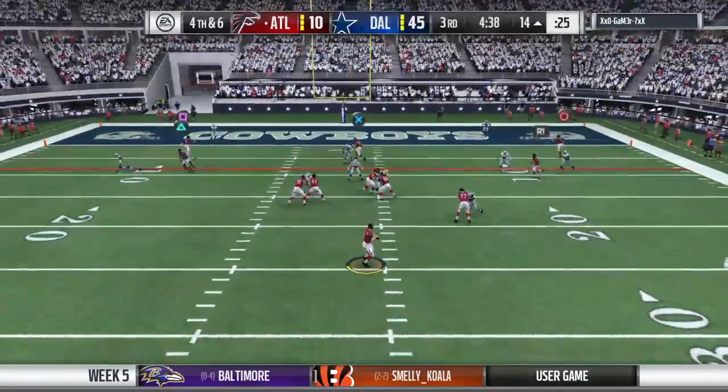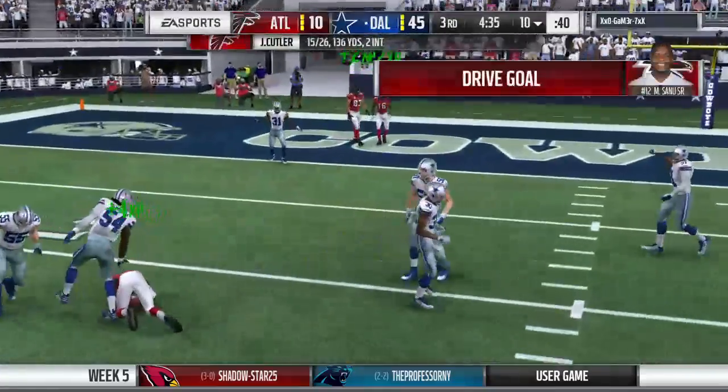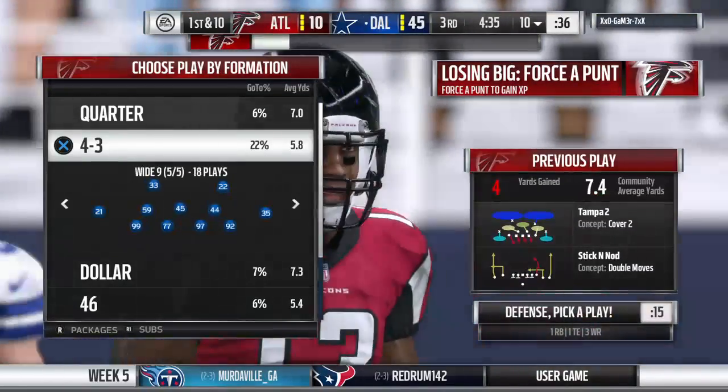They're going on 4th down. It's Cutler. That's going to be caught at the 10-yard line. The Falcons go for it, but it doesn't work out. And the Cowboys' defense is going to get them the football back.